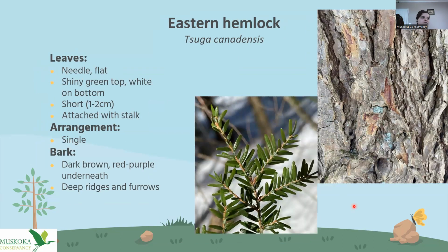Next, we'll be looking at all of our coniferous species that have single arrangements. So remember, that's when the leaves are just coming off singly from the branch. So the first two we'll look at, the one here is our eastern hemlock. Their needles are considered flat, so like they've been pressed down, there's no angles or other shape to them. For the eastern hemlock, they've got a pretty dark color of green, but they're also very shiny. They sort of have a glossy appearance to them.